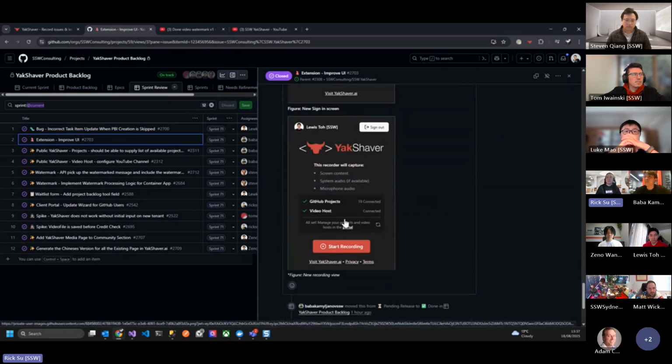Also now we are showing a status box where we can see connected projects and video host platform. If one of the conditions is not met, then the start recording button will be disabled. There's a link to the portal where the user can manage the projects and video host, and they don't need to log in twice. If they logged in to the Chrome extension, they just go to that page in the portal. Are there any questions?